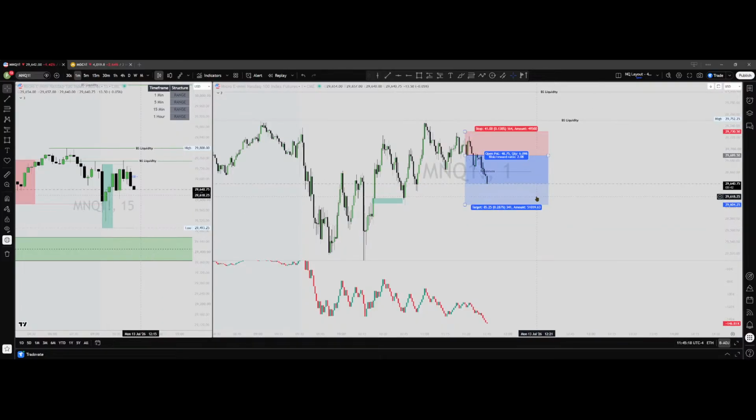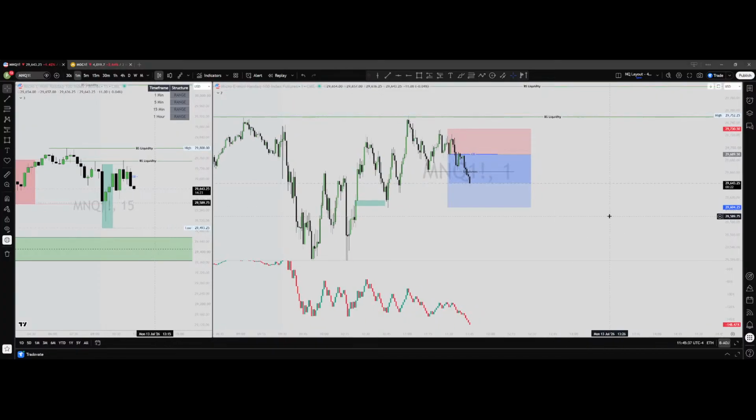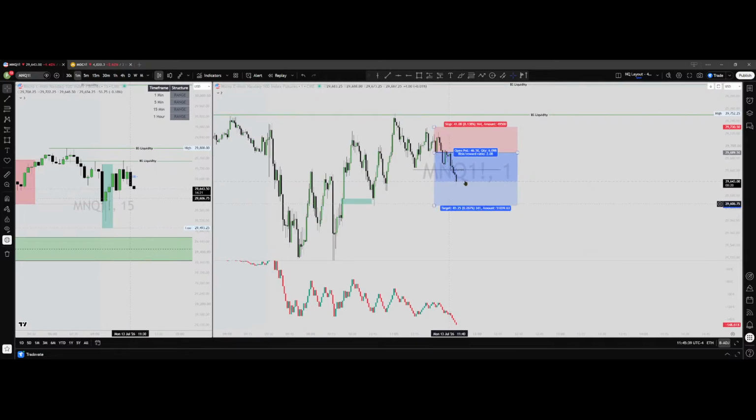Already up 40, 45, 48, 49, 50 points. We should be taking partials around here. Just closed it a bit early. I was fearful because we took a loss on Friday, so I don't want to be taking a similar kind of risk today, especially when we do not have any level of interest.